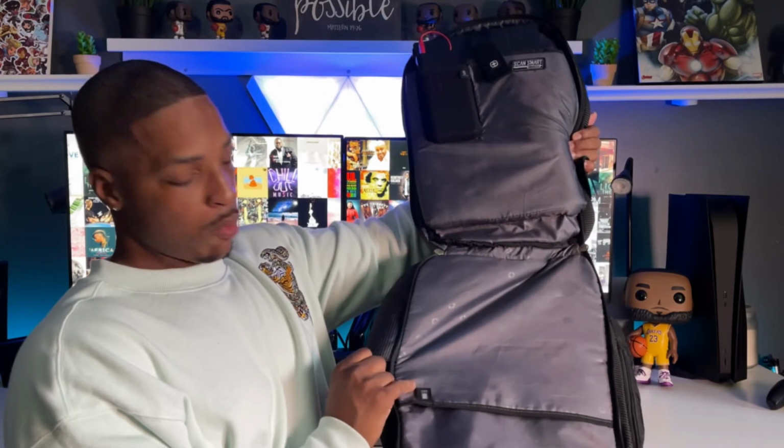It has a spot labeled for tablet. Normally my iPad, the new iPad Air 2020, is going to be right here, but I'm using it as a monitor over here, so you guys can't really see it. Obviously, it's not going to be in the bag right now.